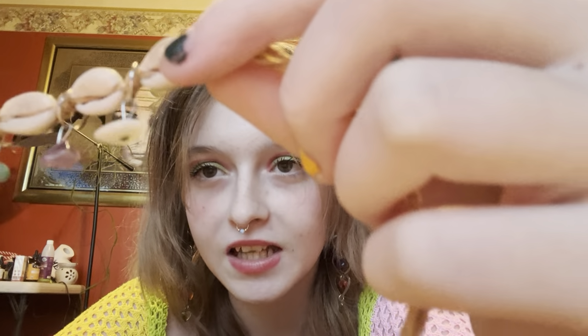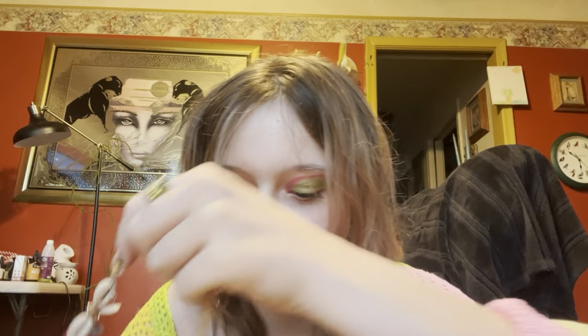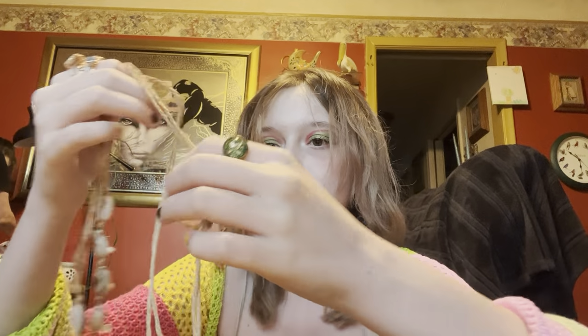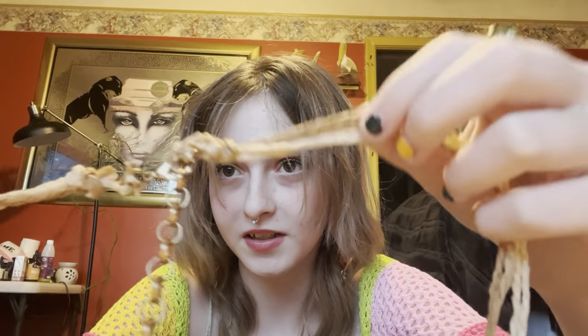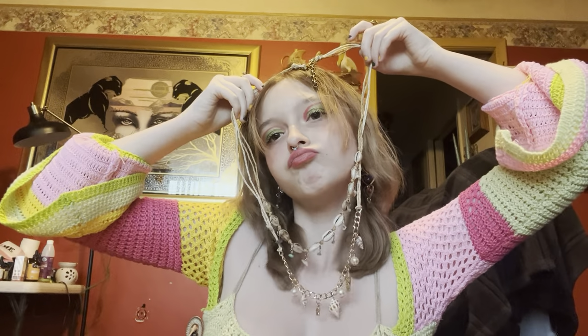It just has seashells with crystals. And it's all different kinds of crystals. And then the next one is just really cute. It's gold with like little seashells, pearls, a starfish in the middle. And then they come together like, see, the whole thing is stuck together. Yeah, comes together as a beautiful necklace. So, yeah.